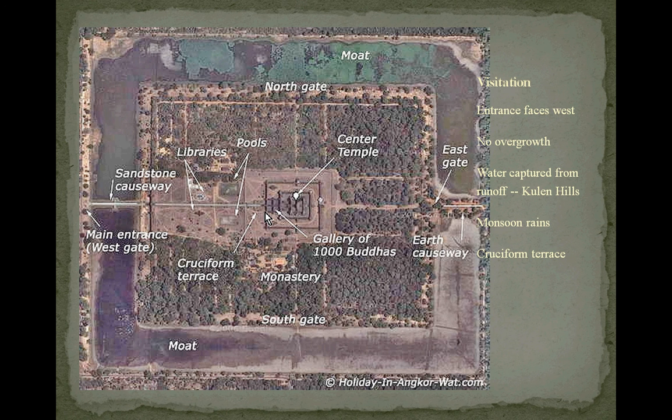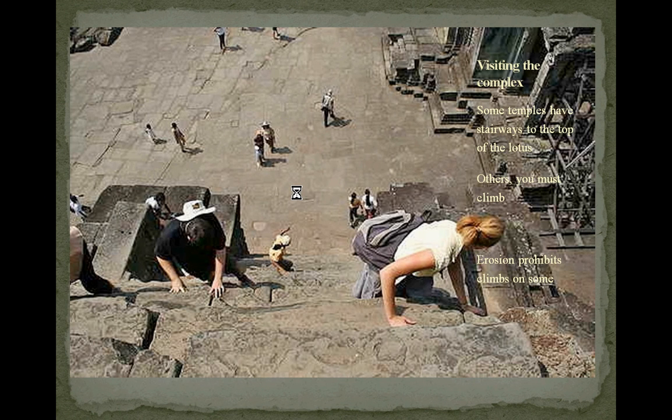And this is a lot of fun, to just get on your hands and knees and climb to the top of them and look down at your friends. That's the way I'd try to do it, but there are other ways to get up. Some of them have wooden staircases, but a lot of them are so eroded away that for safety purposes they won't allow climbers to get on those.